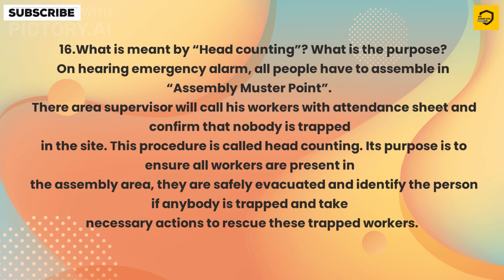16. What is meant by head counting? What is the purpose? On hearing the emergency alarm, all people have to assemble at the assembly muster point. Their area supervisor will call his workers with an attendance sheet and confirm that nobody is trapped in the site. This procedure is called head counting. Its purpose is to ensure all workers are present in the assembly area, that they are safely evacuated, and to identify the person if anybody is trapped and take necessary actions to rescue these trapped workers.